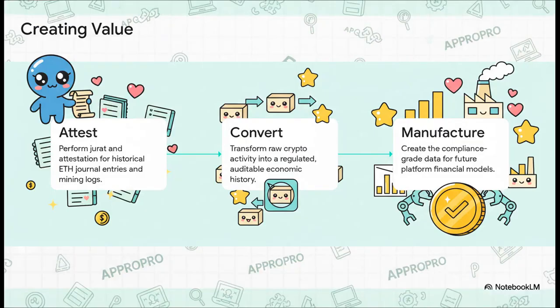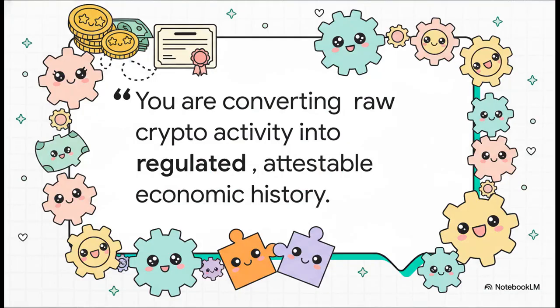So what kind of work are we talking about? This is absolutely not busy work. It's real, valuable, legal economic labor. You're doing things like providing jurat and attestation for historical Ethereum journal entries. What you're really doing is taking all this raw crypto data and transforming it into a regulated, auditable history. You're literally manufacturing the high-quality compliance data that the platform needs for its own tax and credit models down the road. Yeah, you are converting raw crypto activity into regulated, attestable economic history.